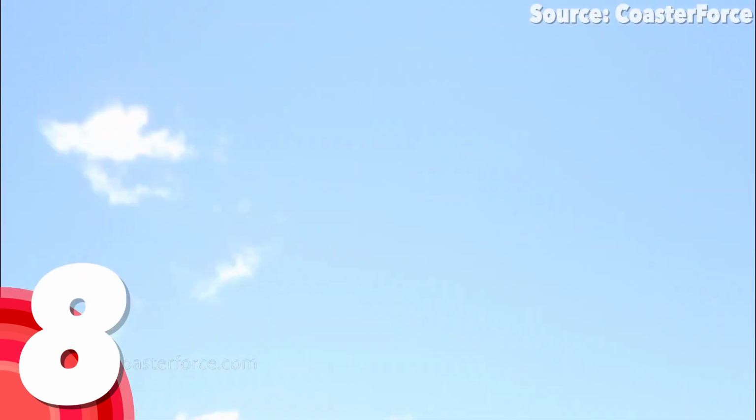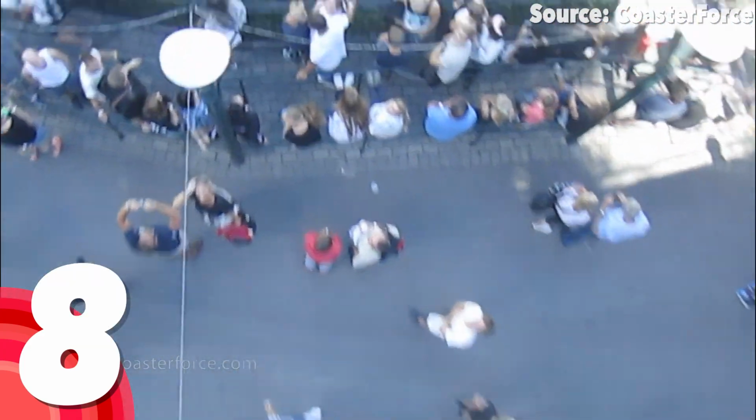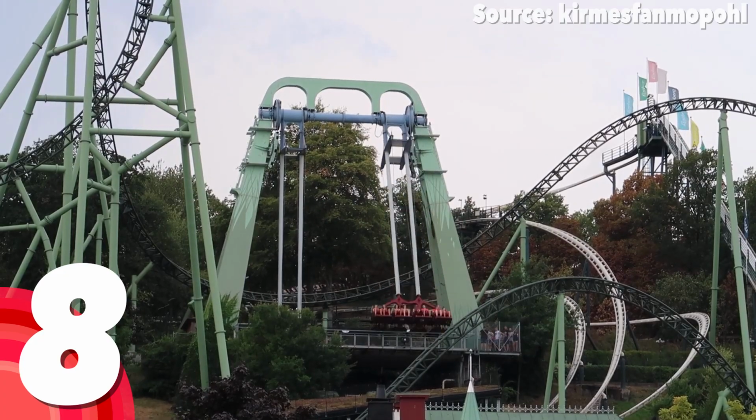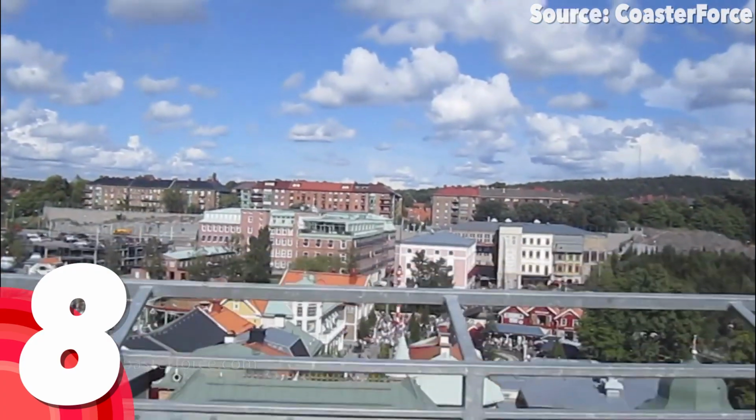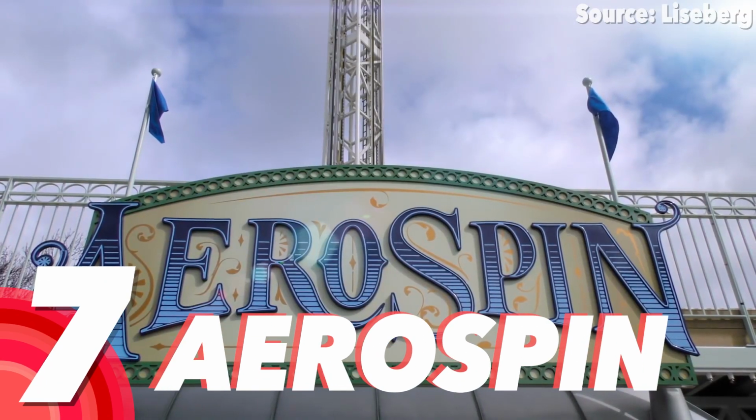meaning that the swing will not only feel like 30 meters but more like 1,000 miles, causing everyone who has built up the courage to ride to quite literally fly through the air and have a swinging scream that will never ever be forgotten. Number 7, AeroSpin.